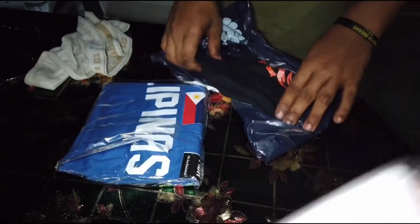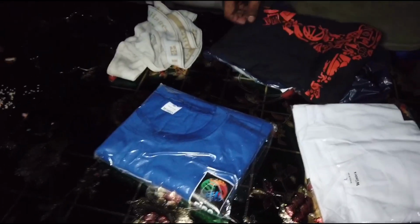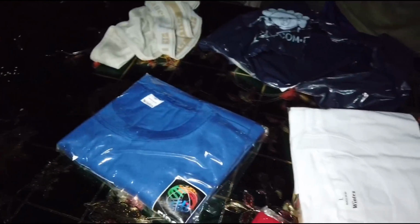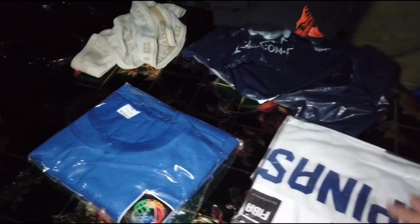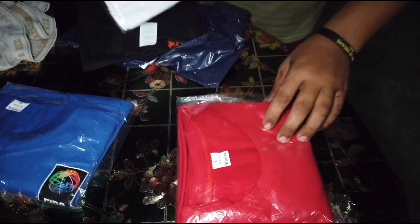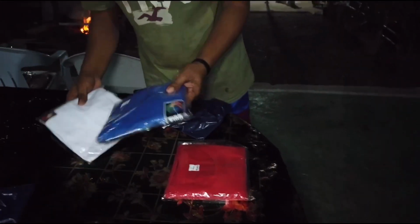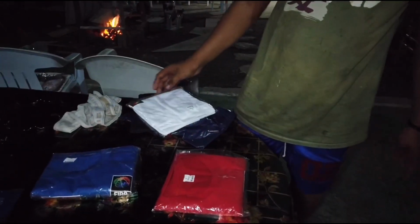Malamang large ka, di ba, Renan? Large to. Ito yata medium, eh. Yan, large yata yan. So, kayo ni Pong, large. Ah, hindi, large pala to. Ikaw, pili kayo. Medium. Ayan, pili ka. Yan, large, large. Ito, large. Ano gusto mo? White, red? Pilipinas, pang-basketball. Ito din. Hindi, medium yun eh. Ay, medium to. Medium eh. White na lang, siguro. Yung red na lang.